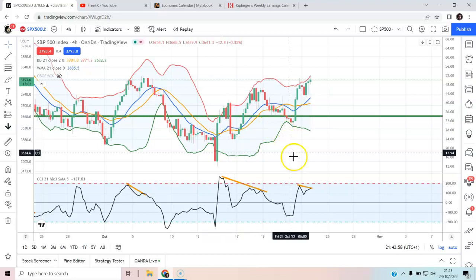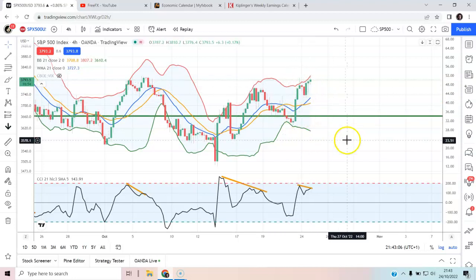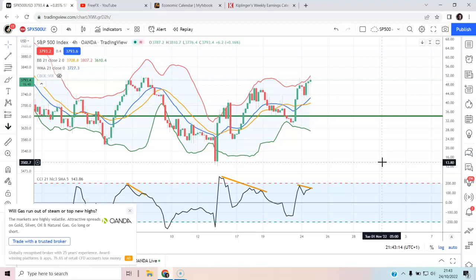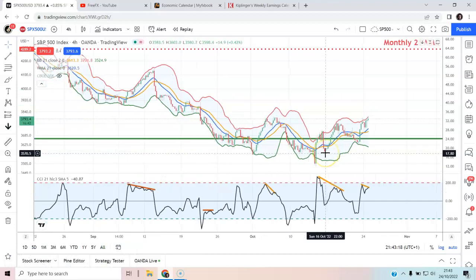That level is at 3660 pretty much, and that's kind of where we're at now. So from there up, 3660 to 3793, it's 133 points. Let's call it 130 points. So it's not such a big move when you think about it. I mean, it's really not a big move. We've had bigger moves than that.